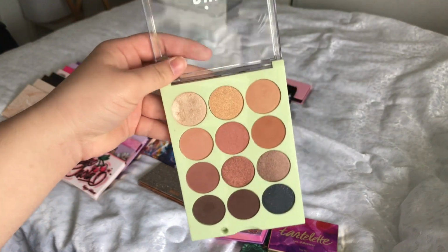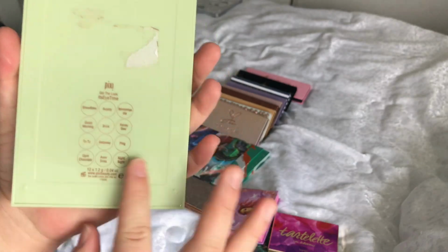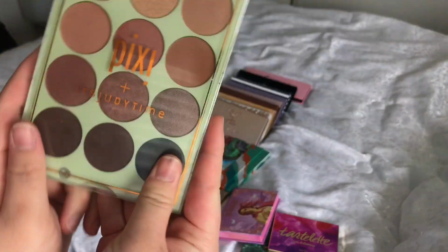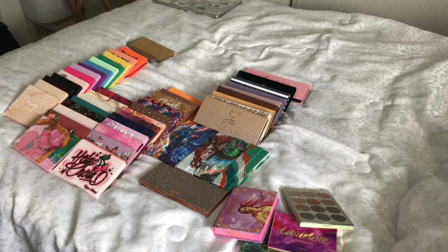But yeah, that was my first video of her, but this is her palette she did with Pixie. It's really pretty and I love the names and it just has so much attachment. I have attachment to it. That's why I keep it.